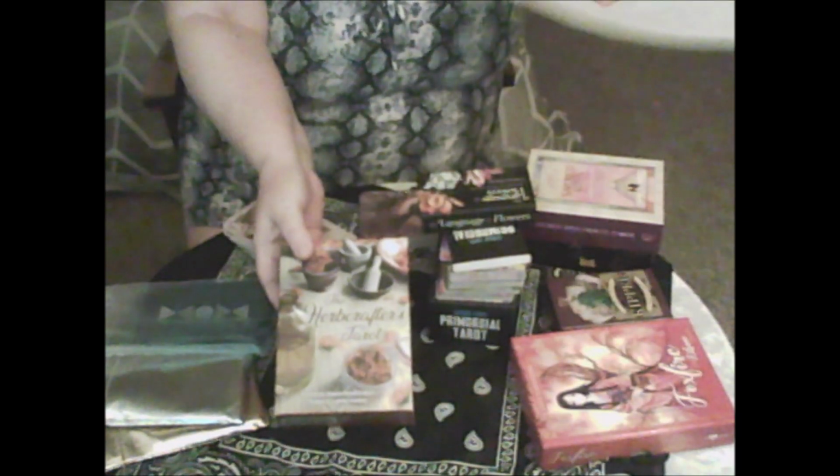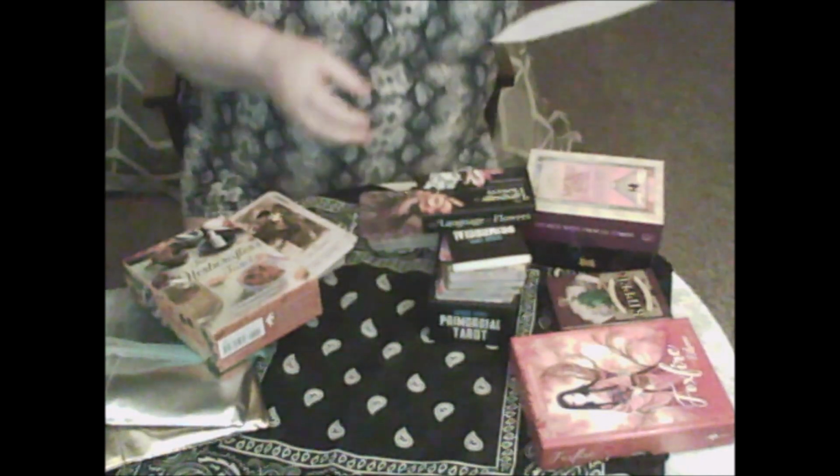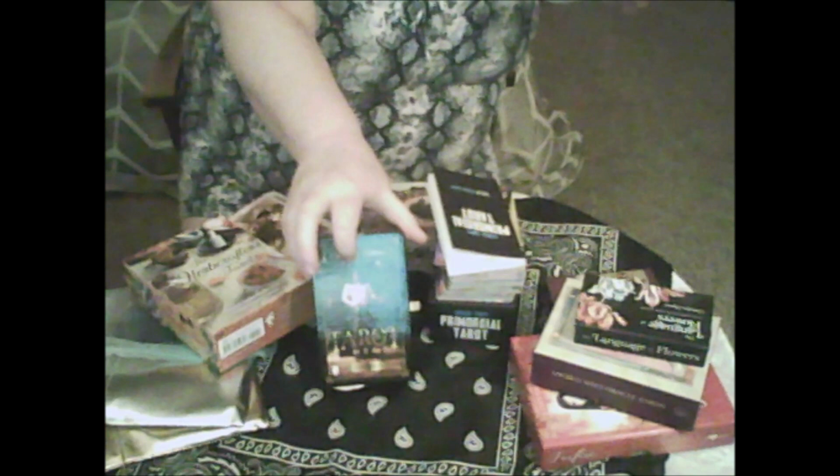Okay, I got the Herb Crafter Tarot. Got the Tarot Deck of Heroes. Got the Foxfire Oracle by Lucy Cavendish. Got the Kipper Cards, also by Alexander Musruk.